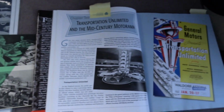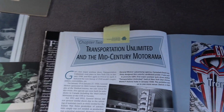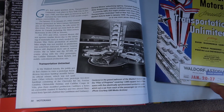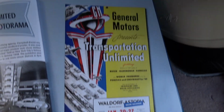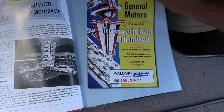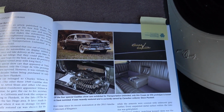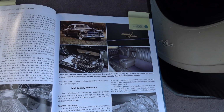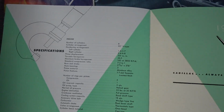Just for reference, here's a section on the Transportation Unlimited shows, which eventually were called Motorama shows. So in January 1949 at the Waldorf. Now these are today's pictures of the car as it's seen today. These were taken in Florida at the Amelia Concours. Yeah, we'll be showing the actual car. Is there another shot of that, or those are the shots? That's it for this. Got it.